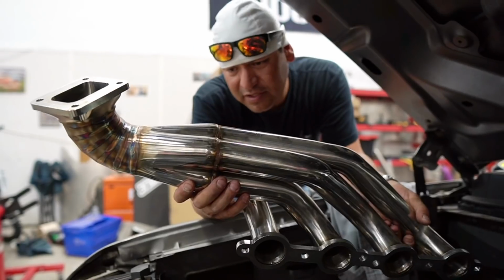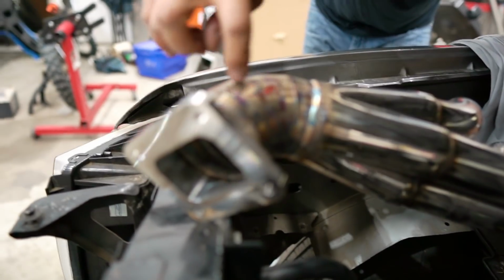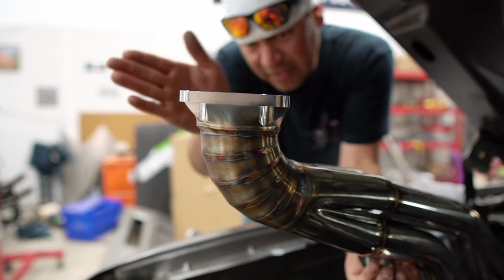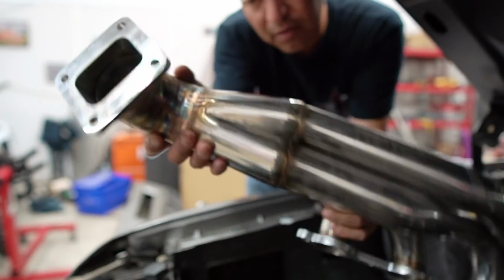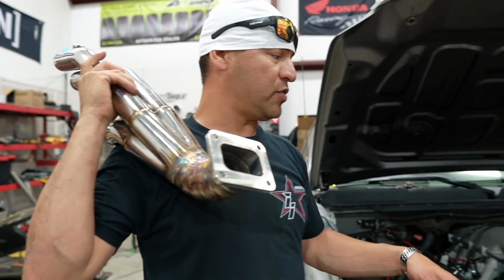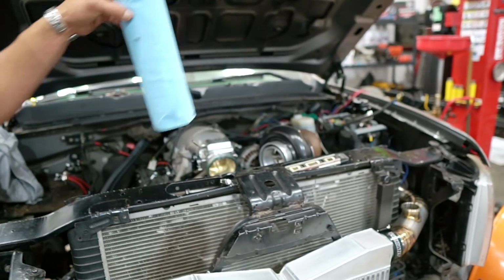Okay, so this is the header, the passenger side. I'm gonna have to make a hole right here for the wastegate. We're gonna install the wastegate tube over here. It's gonna be like 6 inches from the back housing of the turbo. So that's what I'm gonna do right now. I'm gonna make a 1¾ inch hole. We already finished with the coil side. All the coil side is done. The coil side is all titanium, like I told you before.